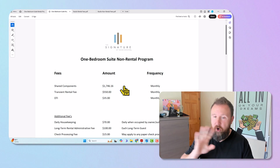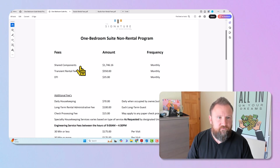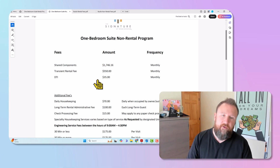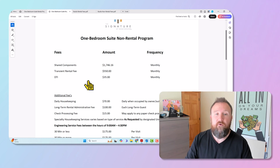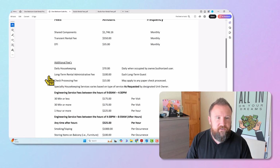Doesn't matter. All of that, these fees will go along with that. So if you are renting it, doing active rental activities, the shared component is still $1,746.16. The transient rental fee is $550. The DTI, which is the direct TV and internet, is $35. And these are all the monthly charges that you have for doing rental activities with your unit outside of the rental pool program with MGM Signature.